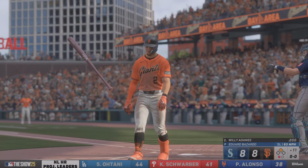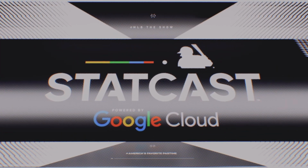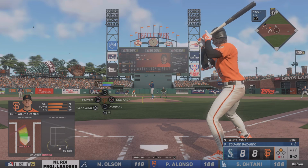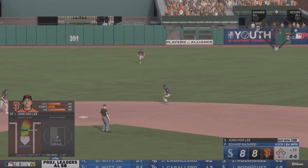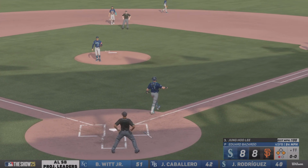One out. Well, that at bat seemed to be over as soon as it started. 3-pitch strikeout. You've got to be better at the plate right there. You need to foul something off, extend that at bat. Jung-Hoo Lee, the next Giant to hit. Lays out, but he can't squeeze it. Safe at first as they can't make the play.